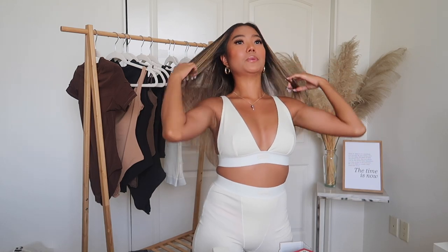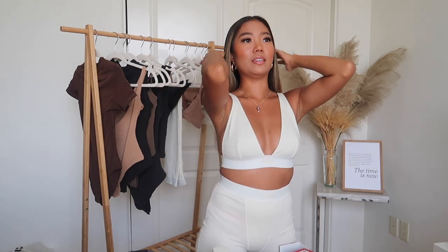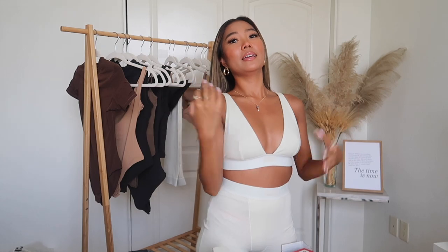Whenever I tuck my hair behind my ear, it just takes me back to elementary school in the Philippines because I feel like this was the hairstyle that I wore and I look younger. So let's not, because people be making fun of my skin back then.